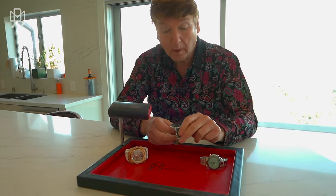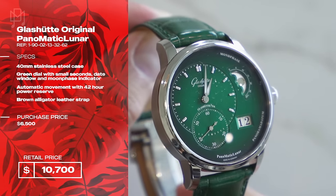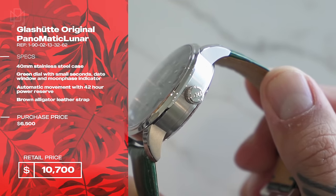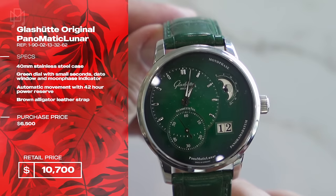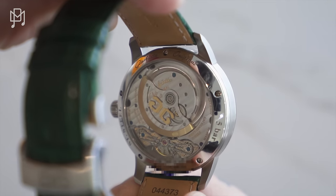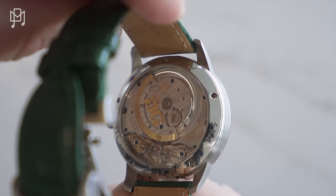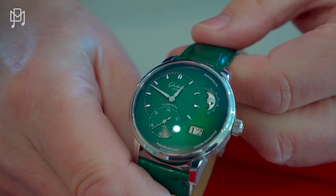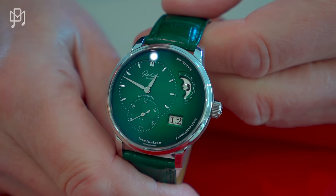Next one is this, and I'm going to pronounce it wrong, Glashütte. It's German. This is not even comparable price-wise to the Daytona. This watch, I think, lists for around $10,000. I bought this watch with a slight discount, so I think I paid like $6,000 or $7,000 for it, I don't remember. Beautiful watch, very, very elegant, goes with absolutely anything.